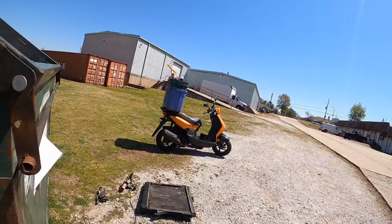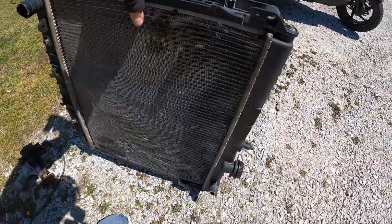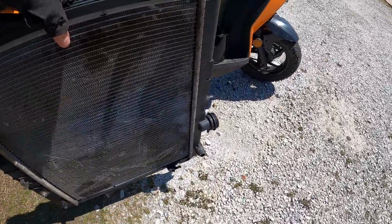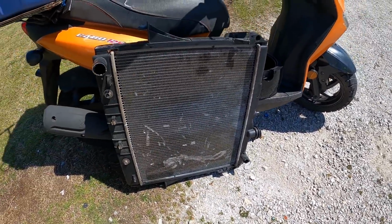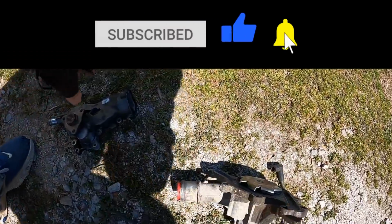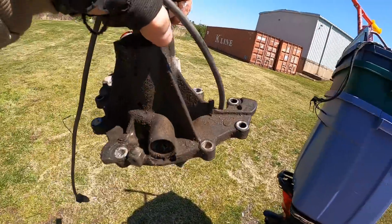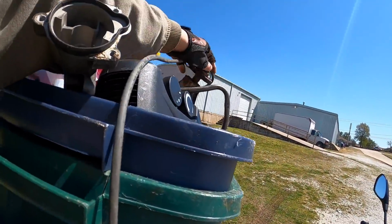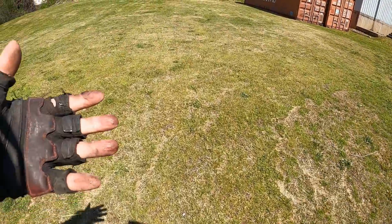Guess I'll just leave those open. It's a nice chunky little radiator. Oh, it's not exactly little. Nice chunky medium-sized radiator. Nice pieces of aluminum with grease on them. Ready.